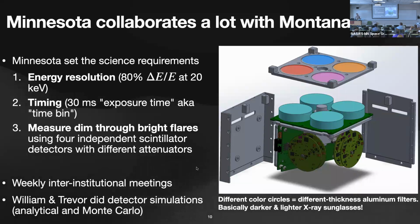So those are the requirements that were set for this instrument a while back. We're doing our best to meet them. As part of that, we have weekly meetings between institutions. People from Montana join, people from Boulder join, Southwest Research Institute, and we talk about updates with the detector, updates with the mechanical interfacing between Minnesota and the detector, or if we have electrical questions, we can get them answered, like how is this cable going to fit? Do we have too many wires? Things like that. Those are really useful meetings.